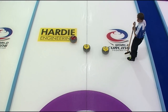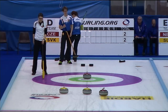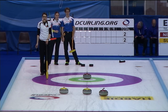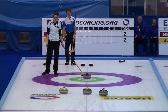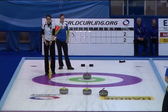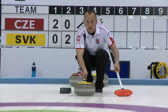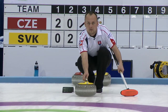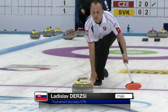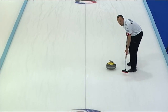Fails to come up with this one though, and starting to look like the previous end where there were just a lot of guards. Both teams struggling a bit with the weight here. And Veronika Kvárdová taking the house, indicating the ice for Ladislav Dershi to come through the little gap there between these two stones and live first shot. He has played 57%, and saying that once more, it's only one game and they lost it, so.